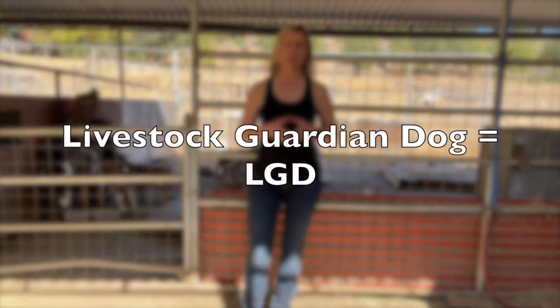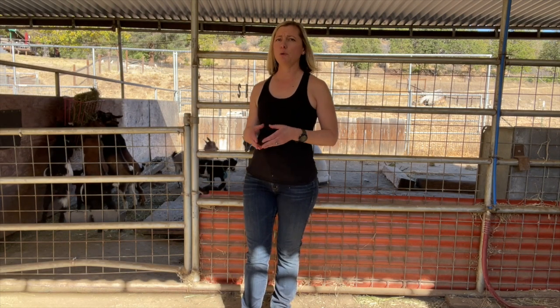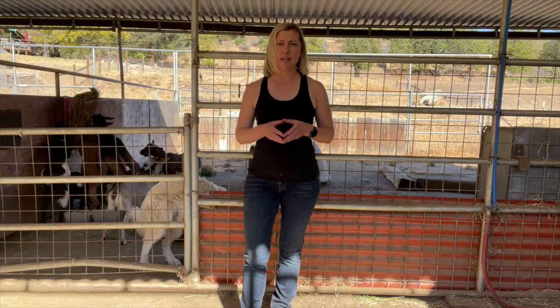So let's just start at the beginning. What is a livestock guardian dog? So often a livestock guardian dog is called an LGD for obvious reasons, and their sole purpose and job is to protect your livestock. They are not pets. They are not your farm dog like your collies. They are with your herd 24/7 as their protection mechanism.